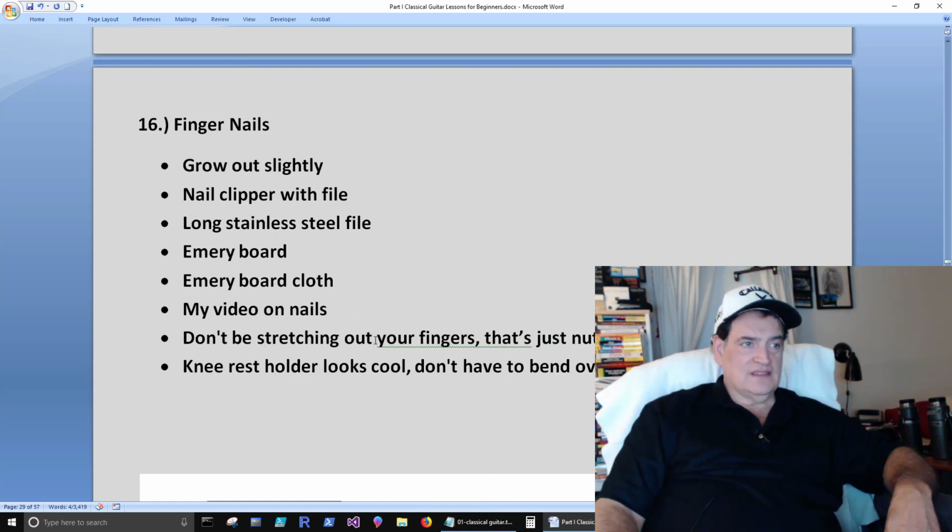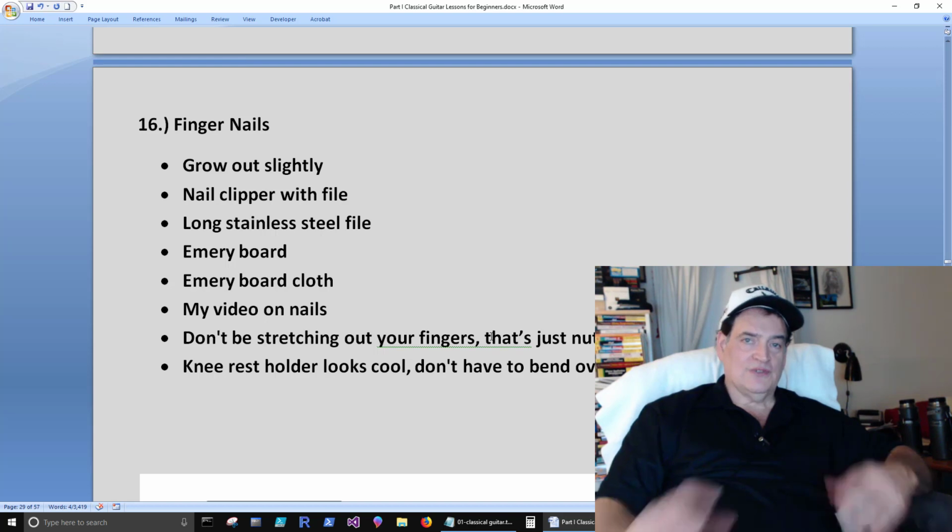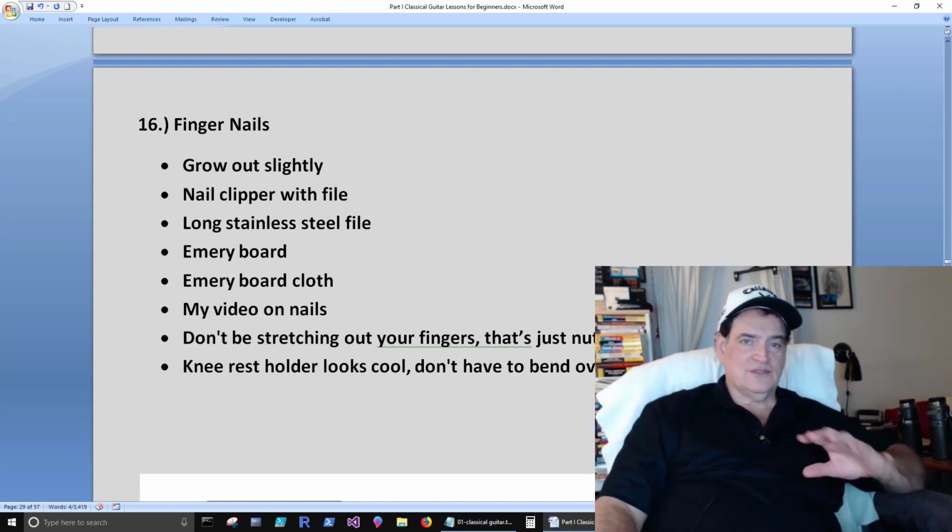Don't do any of the stretching out your fingers exercises. I've seen some real crazy stuff on YouTube where they're stretching out your fingers in all kinds of ways. You don't need that. You're just doing damage to your muscles.